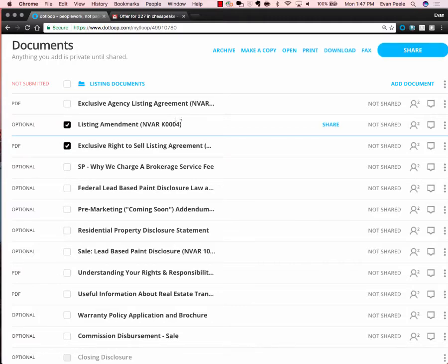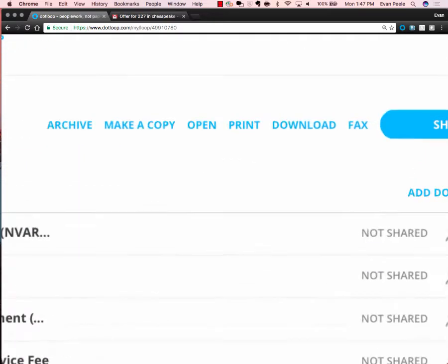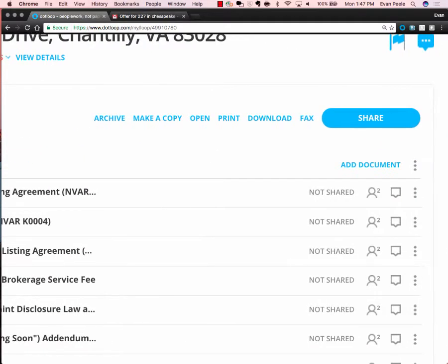Now, when I say work with, as soon as I have one document checked off here, we'll see 7 different options appear at the top right of the screen. Starting from the left, we have archive. So this is dotloop's delete feature. In dotloop, you cannot actually permanently delete anything. You can't delete documents or transactions. So instead, we have this idea of archiving, to where it's hidden away, it's out of the way, it's out of sight, out of mind.